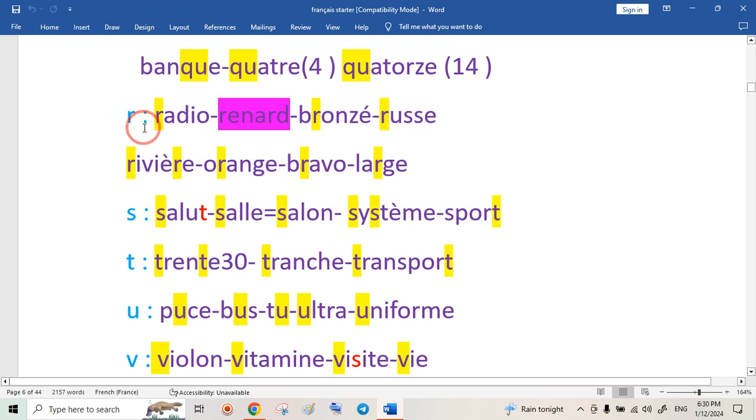The pronunciation of R is R. So radio. Renard. D at the end of the word is not pronounced. So renard. Renard means fox.